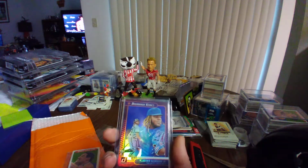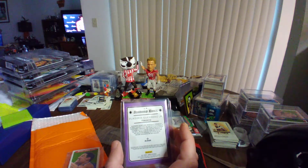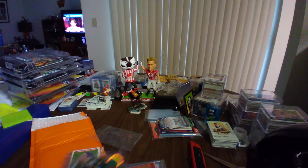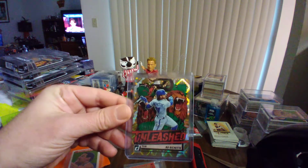I did get a Vladimir Guerrero Jr. Diamond King Prism. So that's cool and nice. I love the way they did Diamond Kings this year. And the two that absolutely took me by surprise: I got the box hit, the Unleashed Numbered Boba Fett.